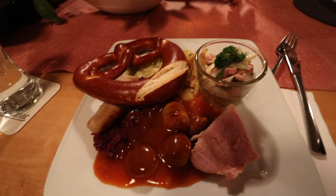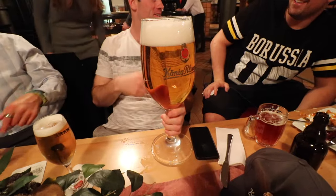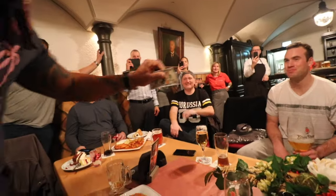Next up was some fun and games with the boys involving this gigantic glass of beer and a race to who can finish it first. Gentlemen, place your bets. Okay, I got 50. Entertain yourself. So what are the rules? Can any of it spill?